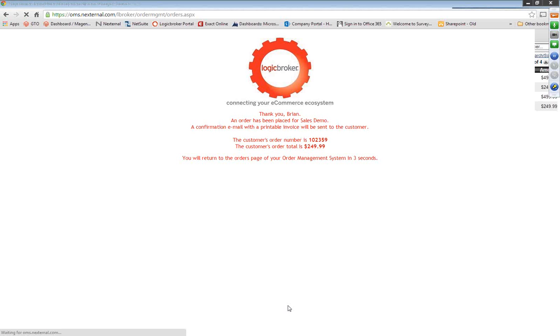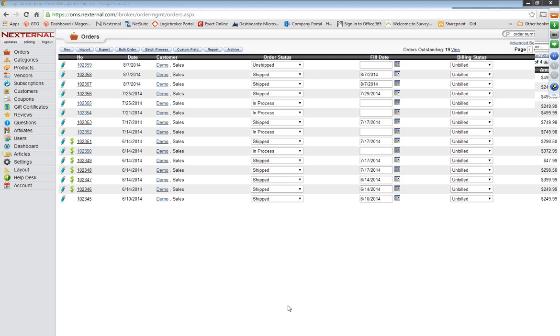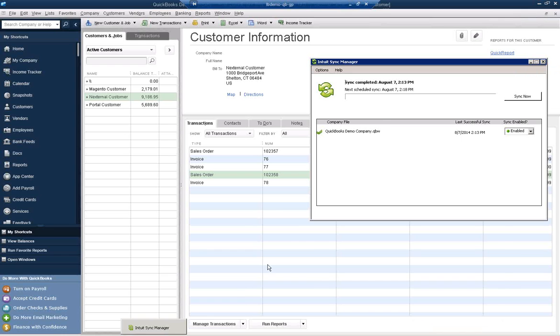So once you open up QuickBooks and you see that the order is there, you can pretend that was a paid invoice, and that would be the paid invoice being brought in, and your process would end there. But for those of you who use QuickBooks to pick, pack, ship, as I continue on with this demo, this part will relate a bit more to you guys. All right, so without further ado, let's open up QuickBooks.